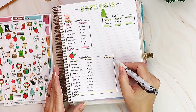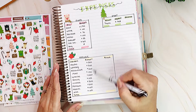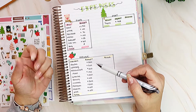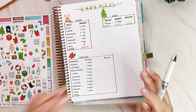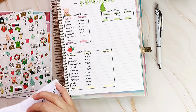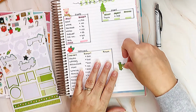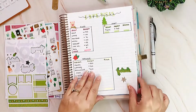So right here is gonna be the actual, what I really wasted in December. I try to stick as close to this as I can. I have everything written down on my phone, so I know how much I'm wasting in each category. But we're gonna have to wait for the end of December for that. Since I don't want it to be just like this, let's put this believe sticker here. This little star underneath. So that looks good.